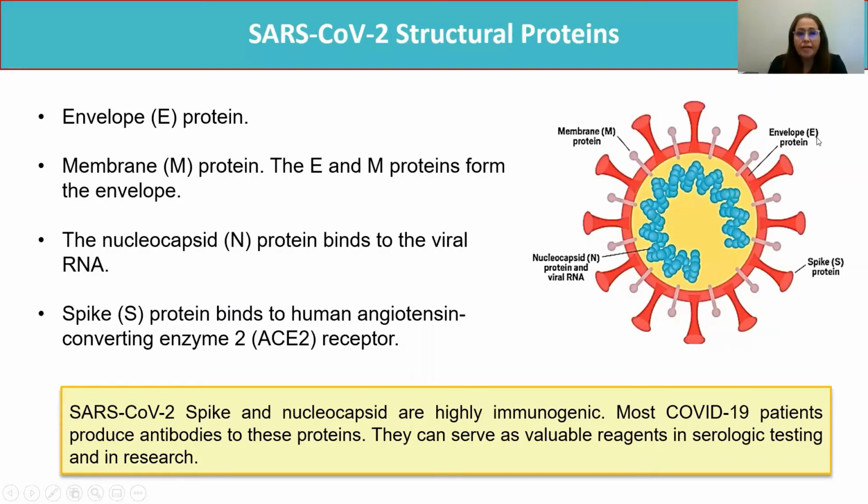Let's take a closer look at the SARS-CoV-2 virus. I'm pretty sure you've all seen different representations of this virus with its infamous spike sticking out of it. The viral genome encodes a multitude of proteins, 4 of which are structural proteins. These include the envelope or E protein and the membrane or M protein. The E and M proteins together form the viral envelope. The nucleocapsid or N protein binds to and protects the viral RNA. And the spike or S protein binds to human angiotensin converting enzyme 2, or ACE2, receptors located on human lung epithelial cells. And this is what drives the infection.